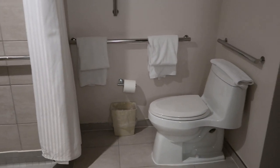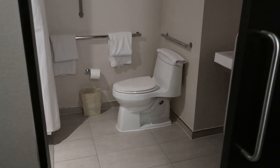Hello, everyone. So yeah, Wayne did book this for us, so I'm very impressed. But I have to say, this could be classed as a wet room because the door is wide enough to fit a wheelchair in.